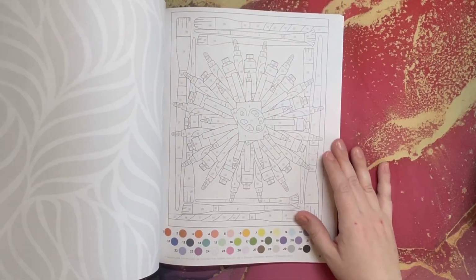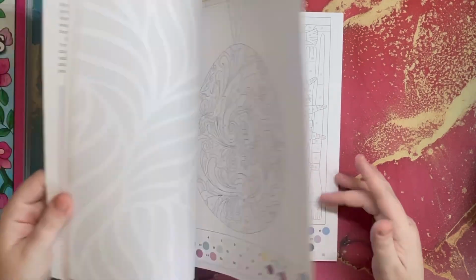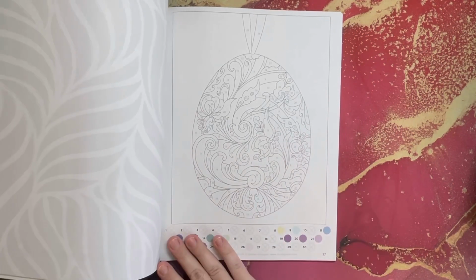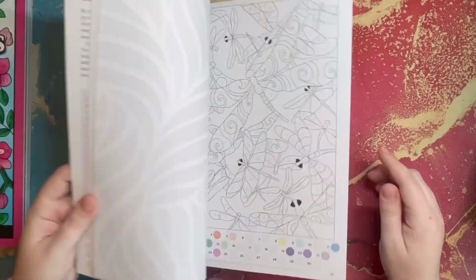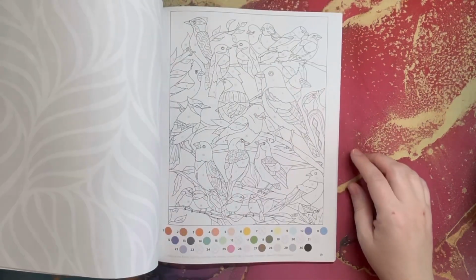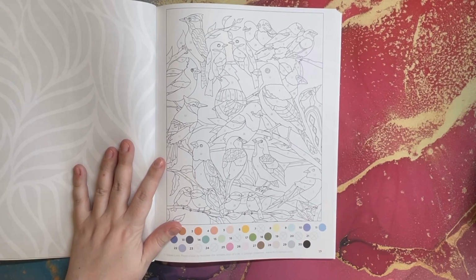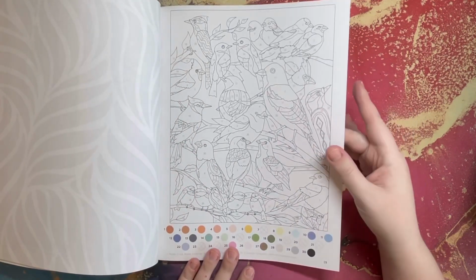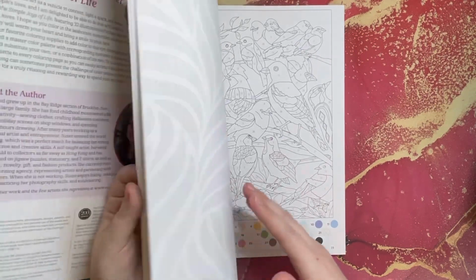So I'll probably use my Tau Tree markers or use my Bic Intensity Ultrafines, because some of these colors are so pastel. I mean, a lot of these in here are extremely pastel. The other thing that I thought about using was my water markers, my Tombows, because they have a lot more pastel-y colors. So I may try to use those for this.